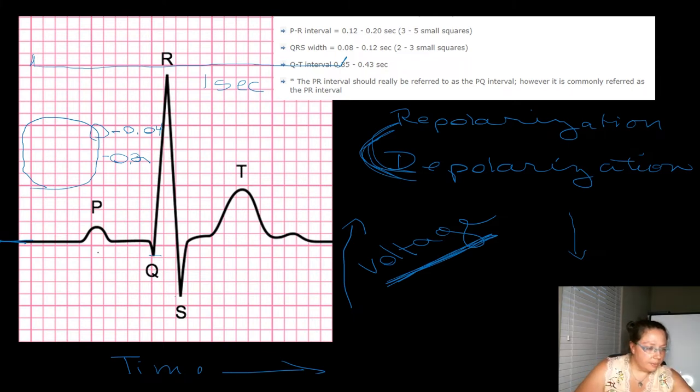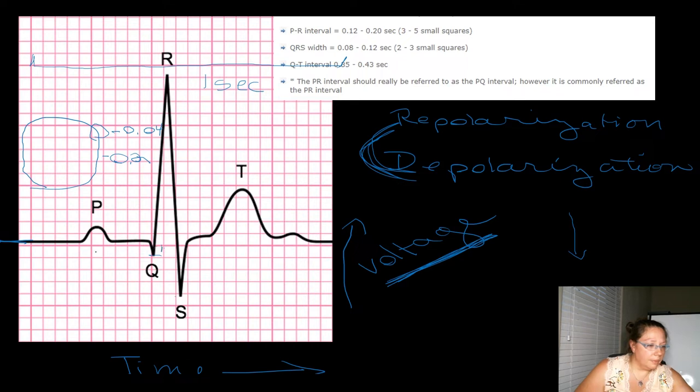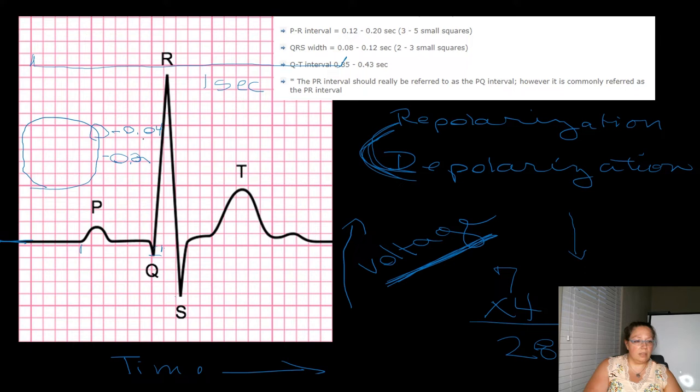So, for example, our PR interval here, so this is P to R. One, two, three, four, five, six, about 6.5, 7. For easy sake, we'll say 7. So then the easy way to do this is we're going to multiply this by 4. We get 28. Remember, each of those little squares is 0.04. So then we've got 0.28 seconds. That make sense? Okay.